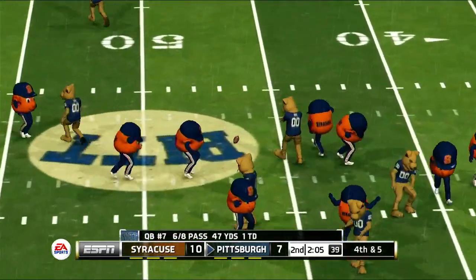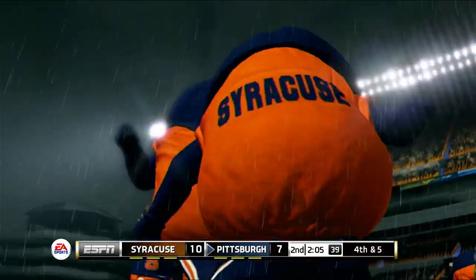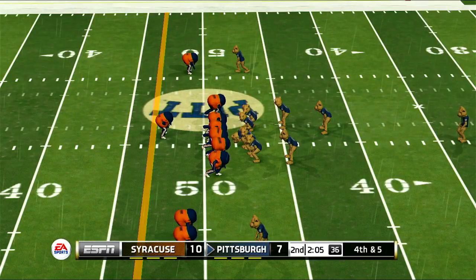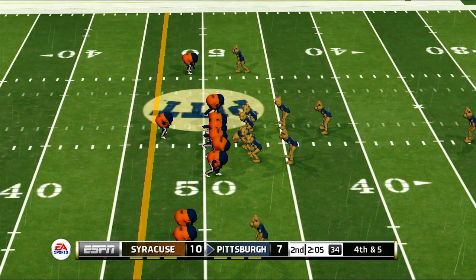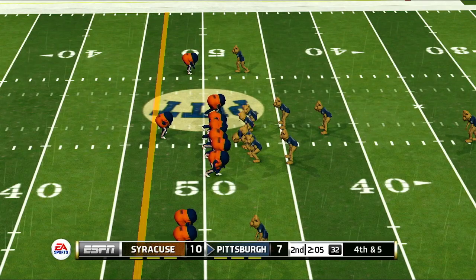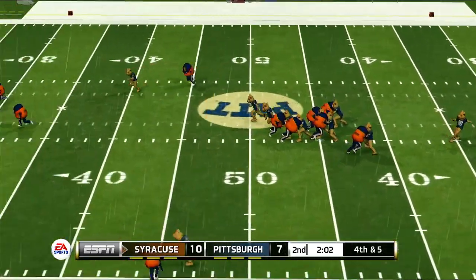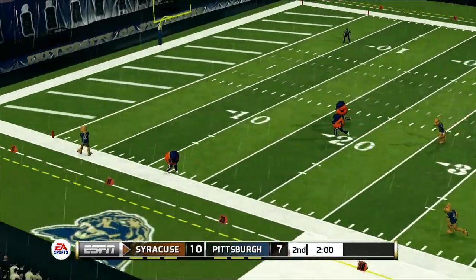And they're going to have to bring on the punt team. It was a good hold by the defense on third down. Now their punt returner will get a chance to make something happen. Fourth and five. And this one is a beauty.